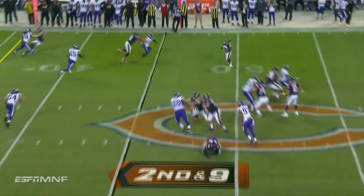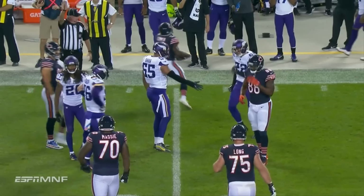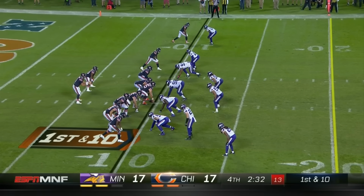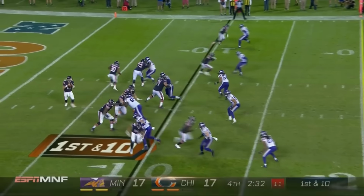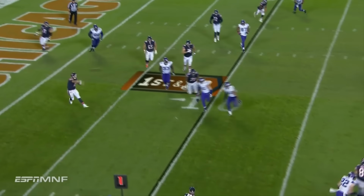Tariq Cohen in the backfield. They love to throw it to him. He slipped down as he made the catch, and the Vikings ready for him. Drive that started inside their own 20. They'll have to change that history if they're going to win it in regulation.